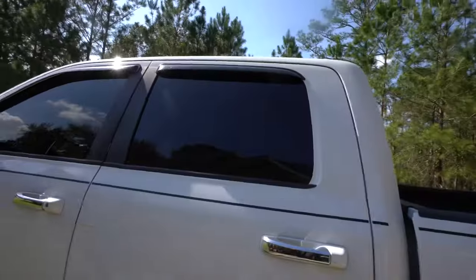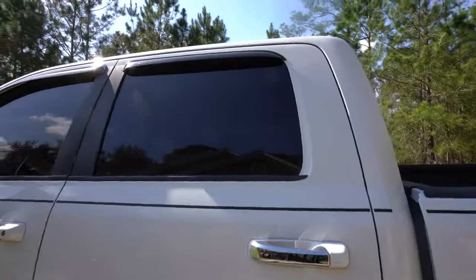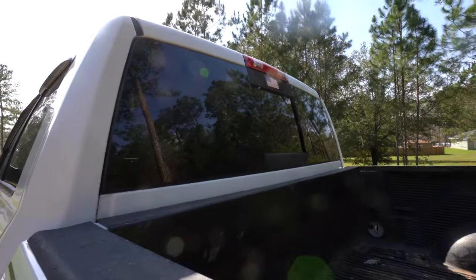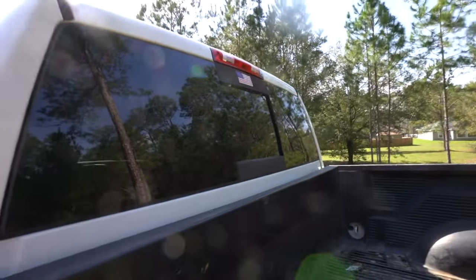And yes, the windows are already tinted, which I like. Nice dark, so nobody can see inside who you are. But I like rolling down the windows and driving anyway to hear that nice exhaust. But yeah, back window's tinted. It's got a slide door.